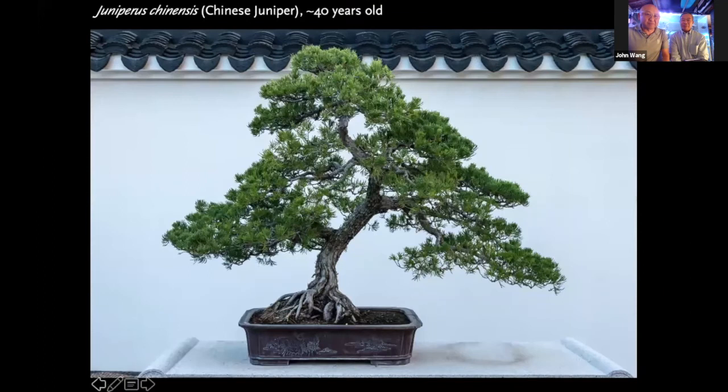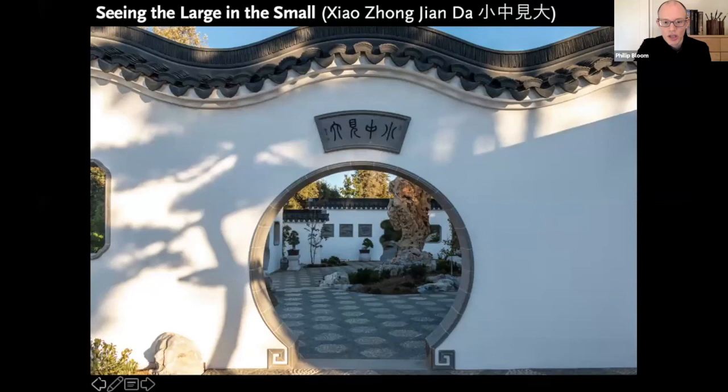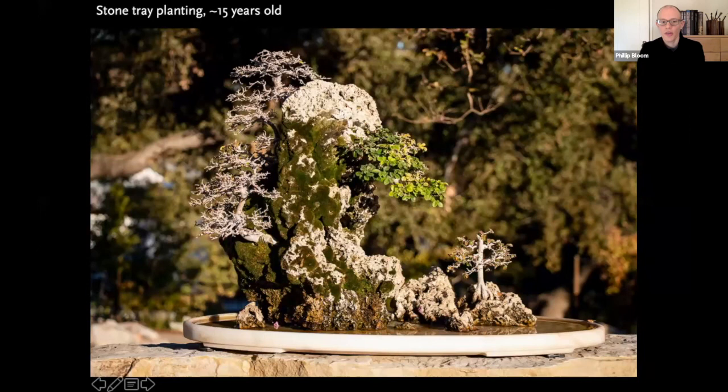Great. Let me bring up one other image and ask you about it. There's another question about how you take care of something like this, one of the penjing in which the trees are planted into a rock. How do you deal with watering? How do you deal with pruning? How do you deal with repotting? That sort of thing.